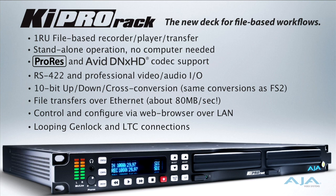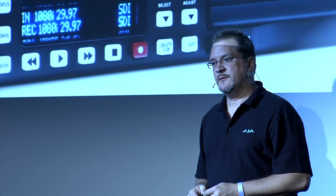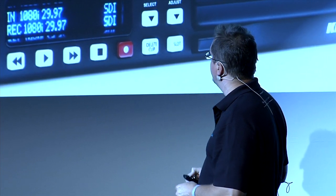Number of different ways to control it and configure it, as I mentioned, the front panels, as well as utilizing the web UI, which is accessed through the Ethernet port on the back. Speaking of that Ethernet port, notice the file transfers, 80 megabytes per second. How fast is Firewire? Yeah, so it's as fast as Firewire, and you can literally just put this thing in a room and file transfer over that Ethernet port. Makes it much, much more efficient for workflows.